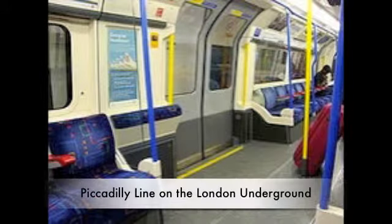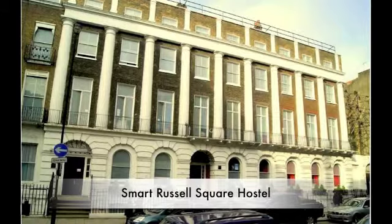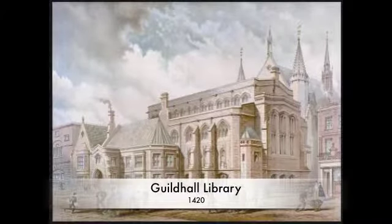Next, you'll take London Underground's Piccadilly line from Heathrow Terminal 4 to the Russell Square station. The Smart Russell Square Hostel is located here. You'll be staying here for the duration of your trip for only 73 British pounds. You'll walk from your hostel to the Guildhall Library shop. Guildhall Library, which was London's first lending library, opened in the 1420s. Although the original building does not stand today, Guildhall Library houses a specialized book collection including family history of nobles and royalty, and parliamentary history as well.